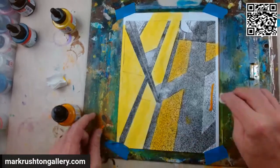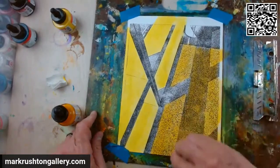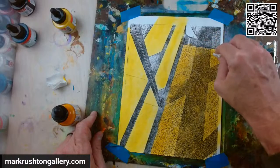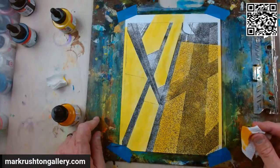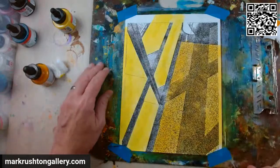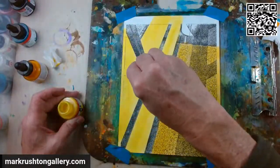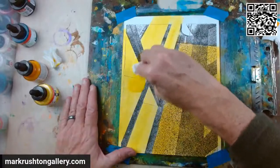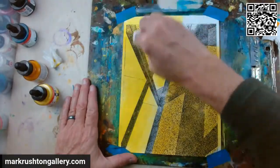Oh, look at that. Oh, now you did it, Rushton. Now you did it. Just finish the job. Finish the job. Let me think here. This might look good with yellow all over it as well. Just the whole, there you go.